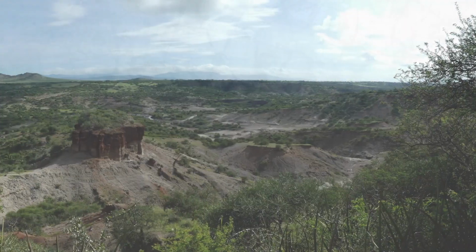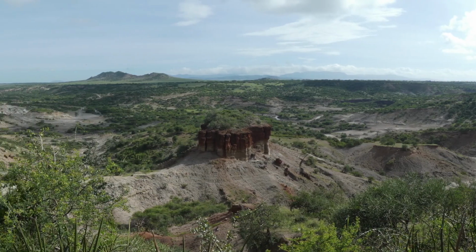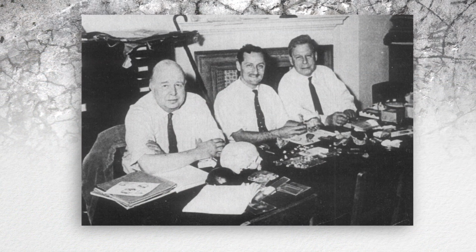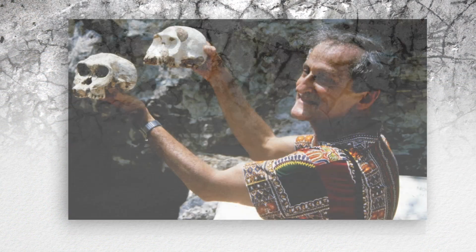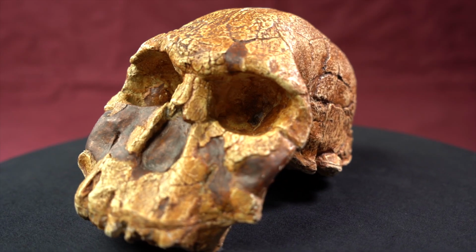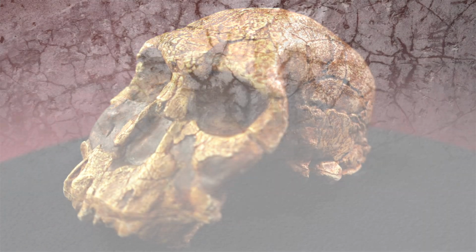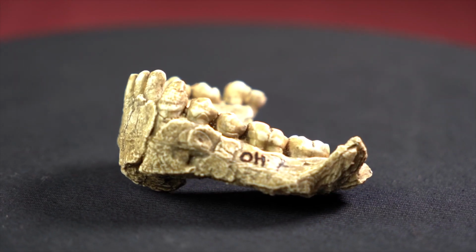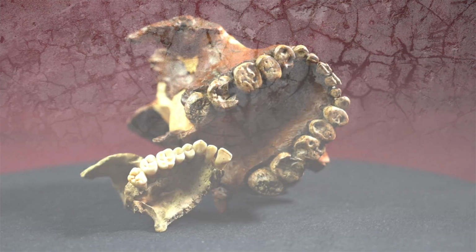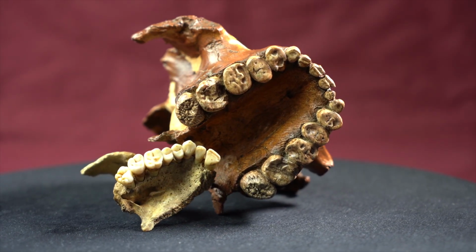In 1964, the earliest toolmaker, Homo habilis, was described from Olduvai Gorge, Tanzania. Gustav Heinrich Ralph von Koenigswald compared his Java fossils to the new finds and agreed with his colleague Philip Tobias from South Africa that our genus Homo originated in Africa. Since then, even older specimens of early Homo were found, such as 2.4-million-year-old Homo rudolfensis from Malawi in southeast Africa. Today, the roots of the genus Homo extend back about 2.8 million years.